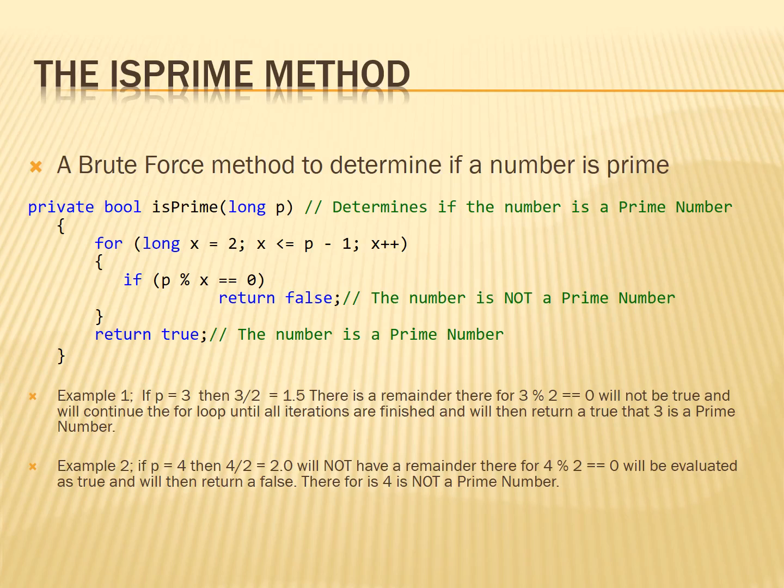So this is the piece of the application code. We constructed a brute force method to determine if a number is prime. For example, if p equals 3, then 3 divided by 2 equals 1.5. There's a remainder. Therefore, 3 modulus 2 exactly equal to 0 will not be true, and we will continue throughout the for loop until all the iterations are finished, and then we'll return true that 3 is a prime number.